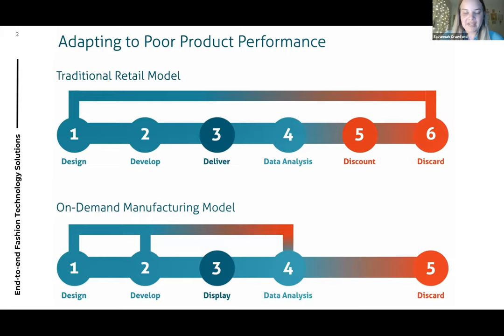The point is that working with an on-demand manufacturing model, and we'll explain in more detail what that process looks like compared to traditional design and retailing, being able to go back and refine gets you a lot closer to what your customer wants right now, instead of having to project so many months in advance.